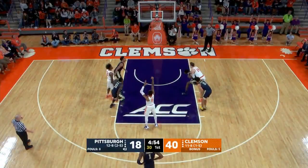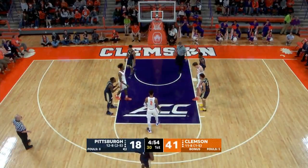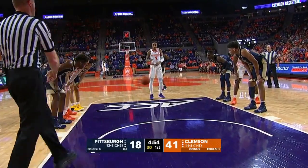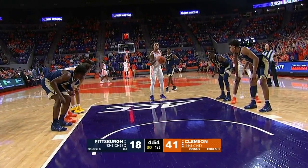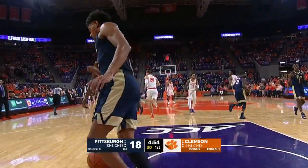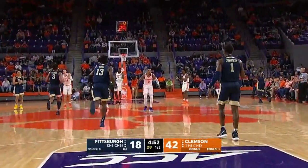So Reed shooting 1 and 1. The normally reliable free throw shooter. He's 3rd, actually 4th in the conference in free throw percentage. But if you asked him, I'm sure the only ones he'll remember are the ones he missed late in the game at Raleigh against NC State on Saturday. 10 now for Reed.